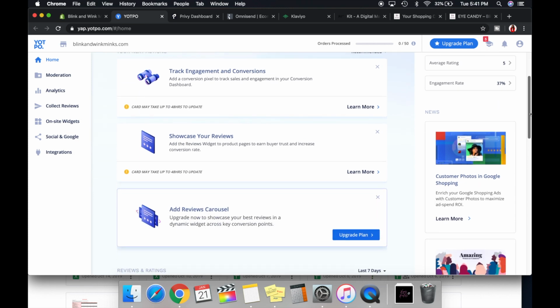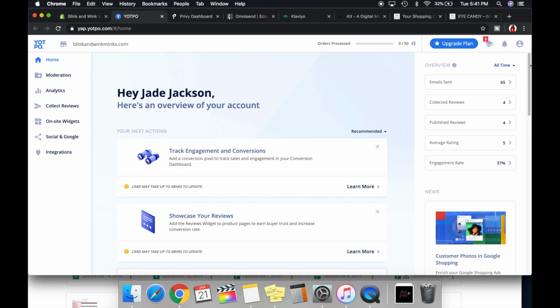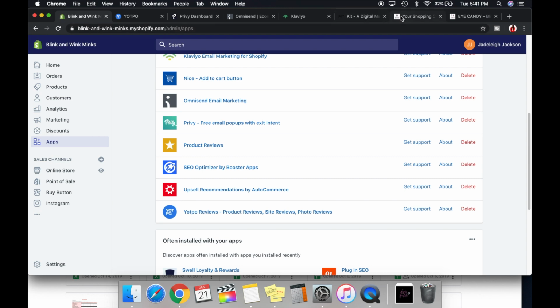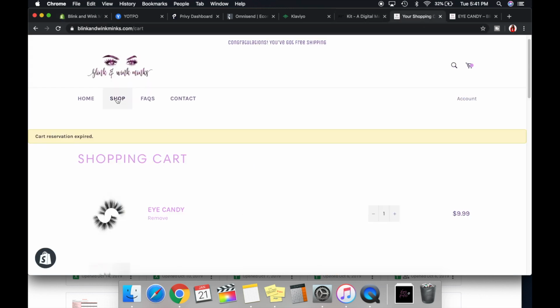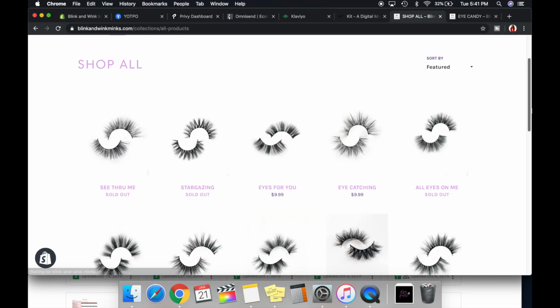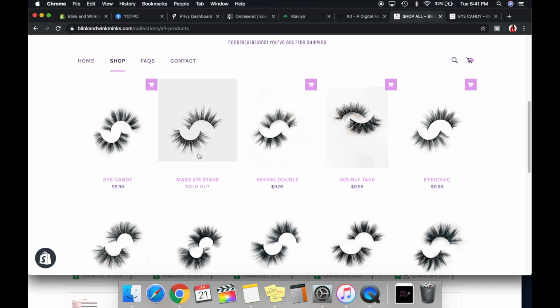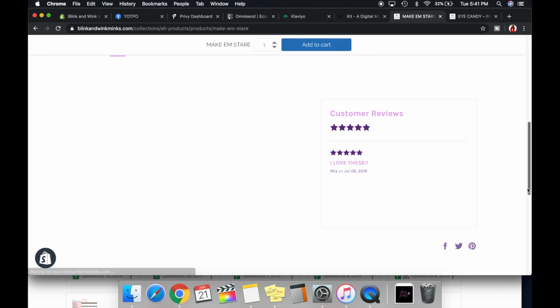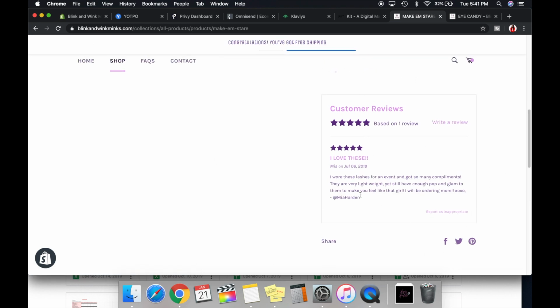So with this, it just sends to their email, it shows them the items that they got, and they can reply right then and there within the email, and then I can put the review on my website. They have an on-site widget that you can add to your website, and it will just show up under the reviews. Let me click on one to show you. Let's see, Make Them Stare has a review, I think. Yes. So it will show up right here.